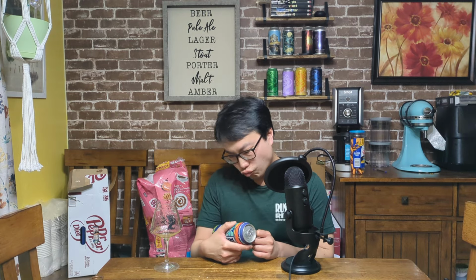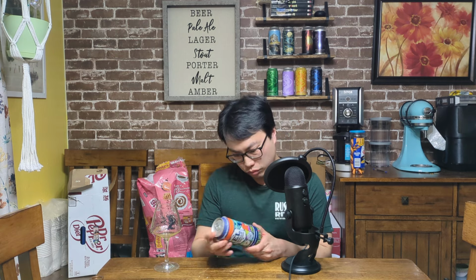Coronado, I don't think I've ever had a beer from them. They're based out of San Diego, I believe. Sorry, they're in Coronado, California, not San Diego, so I assume it's pretty close. Out of like a gajillion thousands of beers I've reviewed, I don't think I've ever had a beer from Coronado.